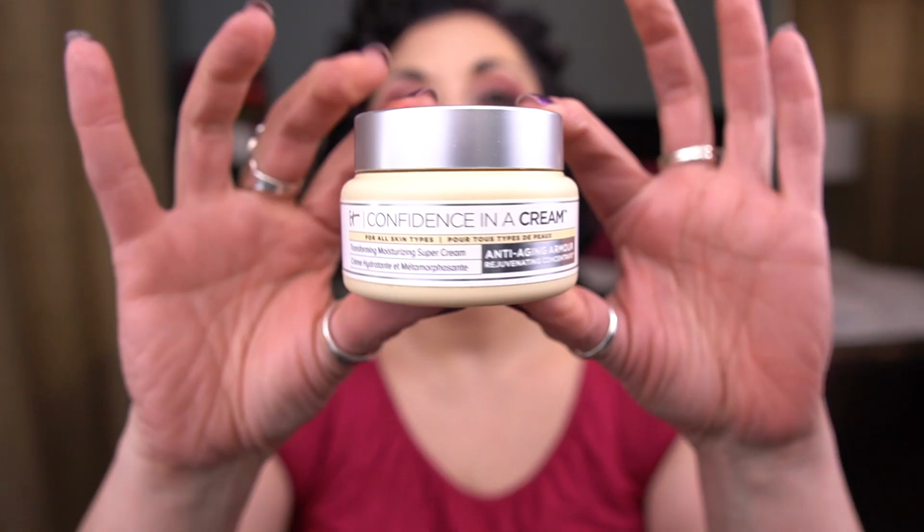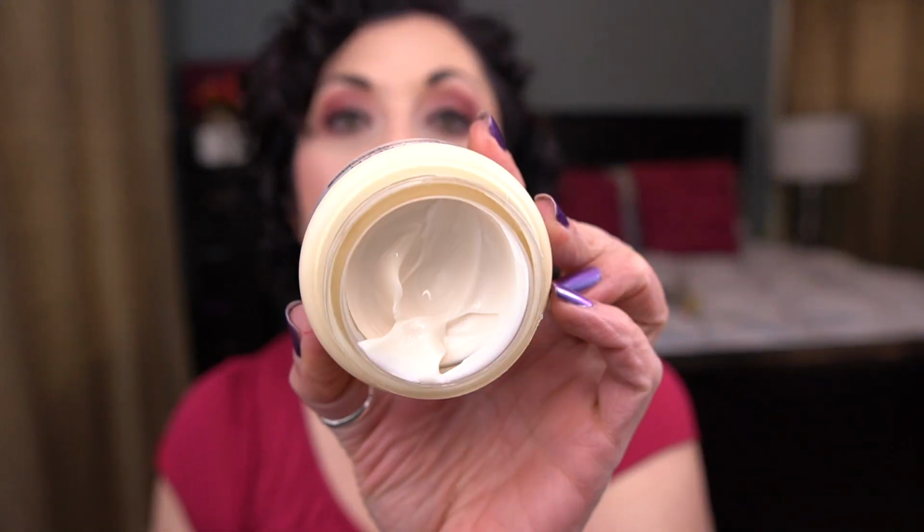It's in my bathroom, so it's my go-to lip product, and especially in the morning, because it's better with coffee than the pink grapefruit one I'm also working on in the morning. So working on it. For the letter I, I have the IT Cosmetics Confidence in a Cream Transforming Moisturizing Super Cream. So it's this moisturizer here. I love this moisturizer. That's my progress.